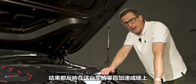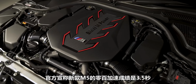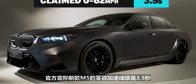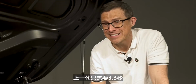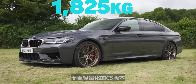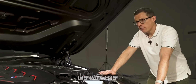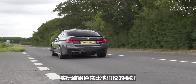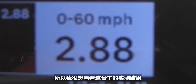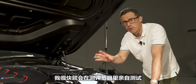And this all plays out in the car's 0 to 62 mile an hour sprint time. BMW says this new version of the M5 will do it in 3.5 seconds. The previous generation car will do it in 3.3 seconds. And the CS version of that, which was lighter than that car and had an extra 10 horsepower, will do it in 3 seconds. However, in my experience, BMW often lies about its numbers. The cars usually perform better than they say. So it's going to be interesting to see what the real world acceleration time is for this car. And I'll be finding out when I review it very shortly.